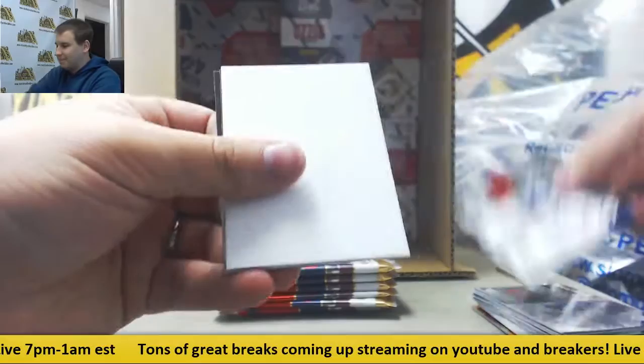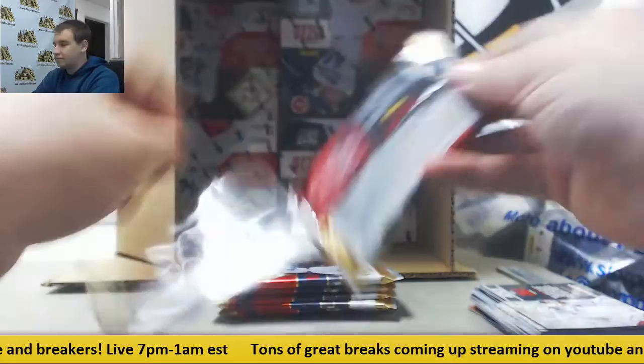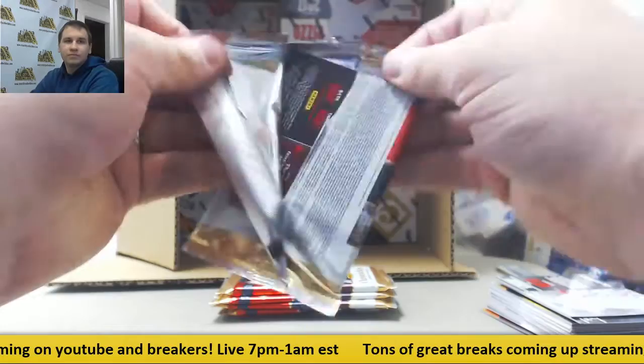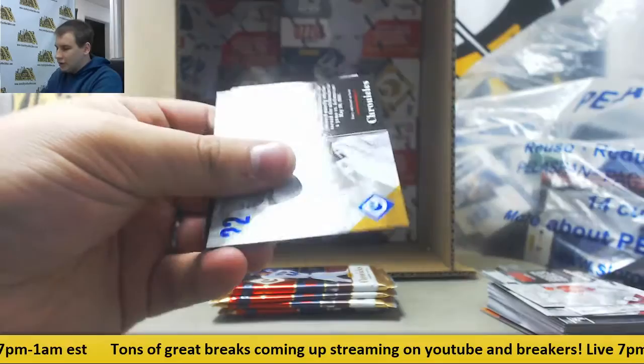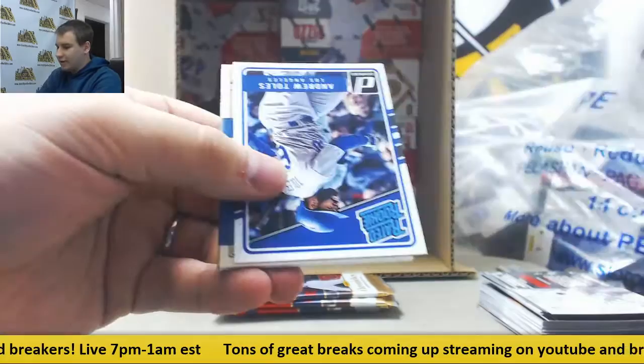Josh Harrison /25 for the Pirates. Dallas Keuchel Prism, $3.99. Andrew Tolles. Cardinals got a few things, I think. I don't remember. Andrew McCutchen, $3.99. All right, next up we have for the Dodgers, number /79 blue base, Clayton Kershaw.